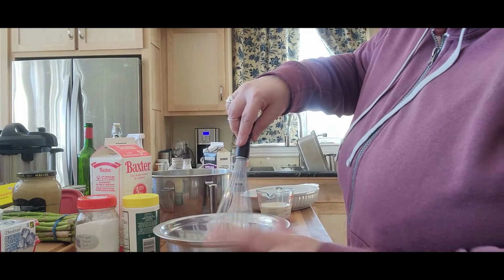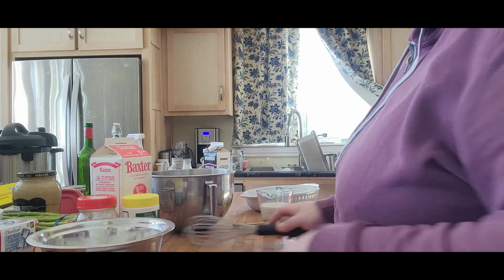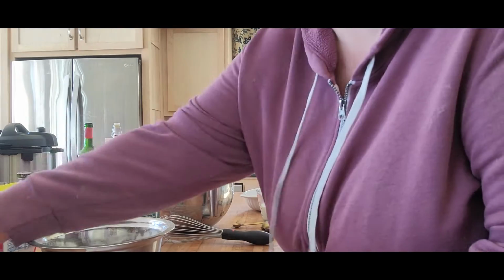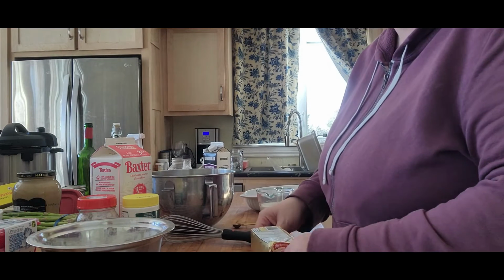So we're just gonna whisk this just to kind of incorporate the ingredients a little bit. Put it aside. The next ingredients are 1/2 cup of unsalted butter. Well, it's going to be salted, too bad, because that's what I have defrosted.